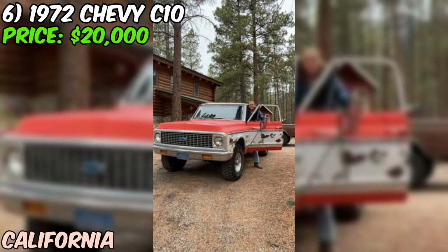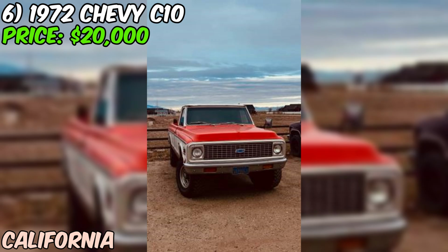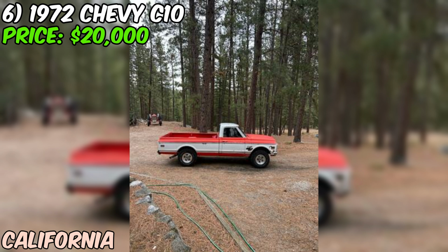At $20,000, we're definitely in the higher range for C10s, but consider what you're getting. A numbers-matching 454 big block is a huge value factor here. These engines were factory rated at 240-270 horsepower depending on the setup, which was serious muscle for a pickup truck in 1972. The clean title is another plus, and the seller's description of it being very reliable suggests this isn't just a pretty face. It's a functional classic that's been taken care of.